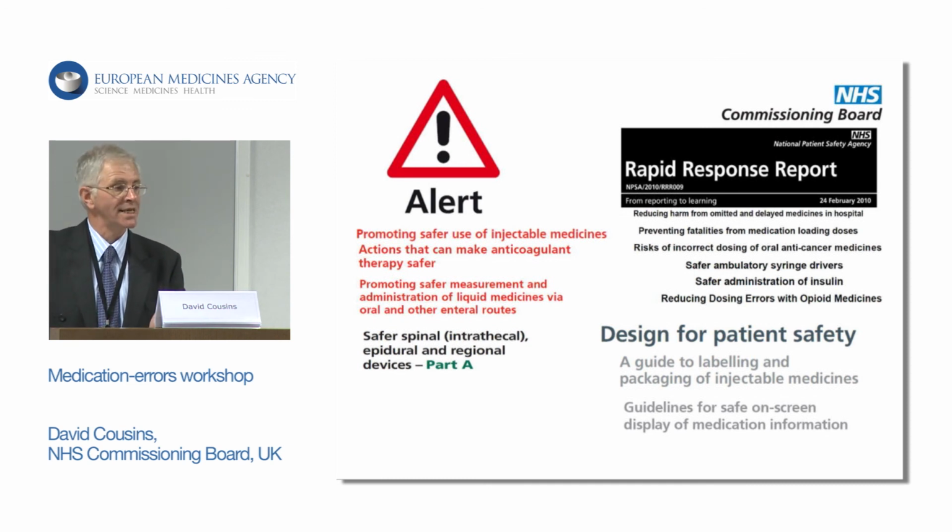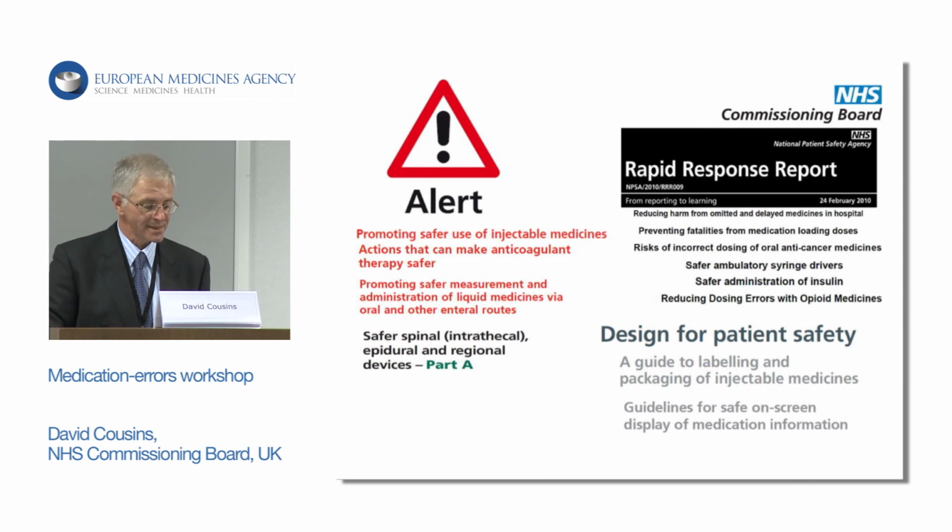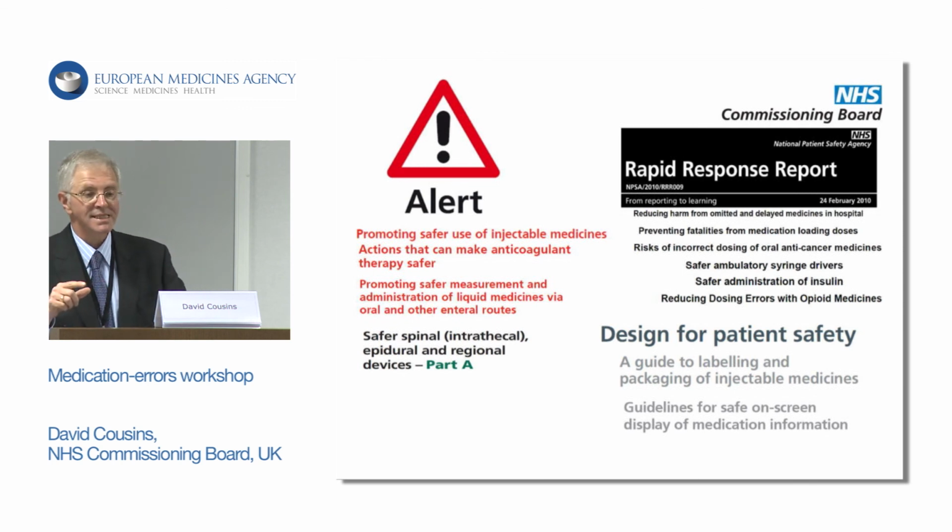The formulation is unsafe. The way that we administer the medicine is unsafe. We cannot just say to healthcare providers, be more careful. They're being as careful as they can, but making errors is part of the human condition. We need to be aware of that and actually engineer the prevention measures in. So there are some ideas designed for patient safety. We came up with some ideas about labeling and packaging of injectable medicines, and indeed on-screen display.